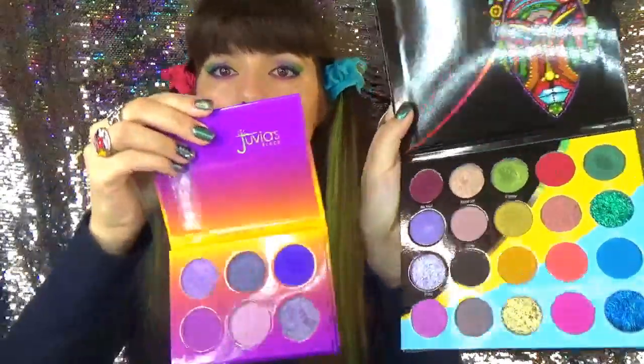Now at this point, once again, you might be upset and thinking, so do only expensive eyeshadows last on oily lids? And the answer is no, no, no, no. We've got cheaper analogs, and this is Juvia's Place. Yes, it really lasts on oily lids. Here I have the Wahala palette and the Nubian Royal palette. They both have metallics and mattes in them, and both last well on the eyelids.